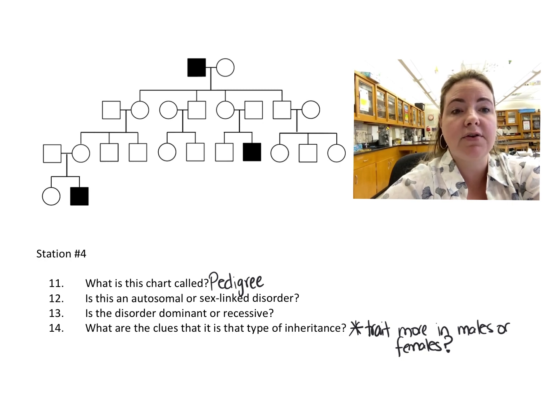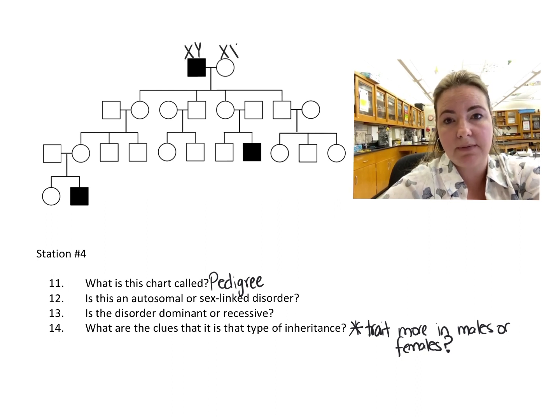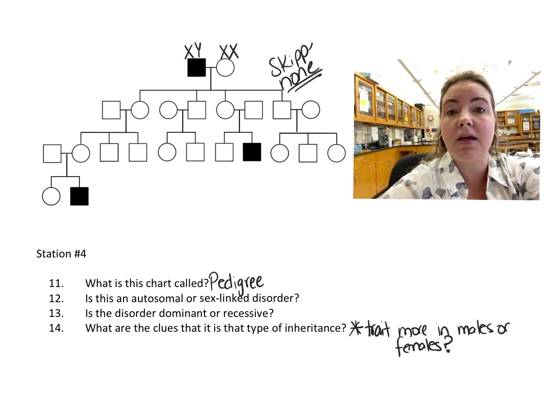The next, number 13, is this dominant or recessive? What we want to look at is, are we seeing the trait in every single generation? Since we see the trait skip a generation, that's an indicator for us that the trait is probably being covered up by the dominant allele.